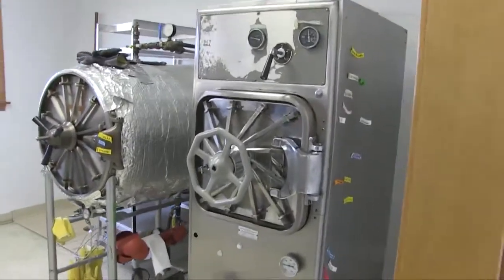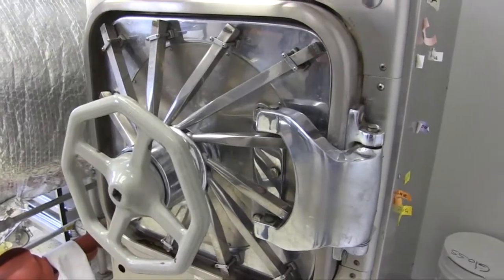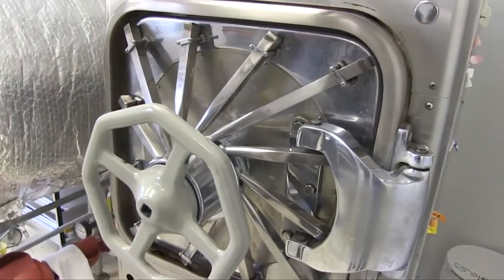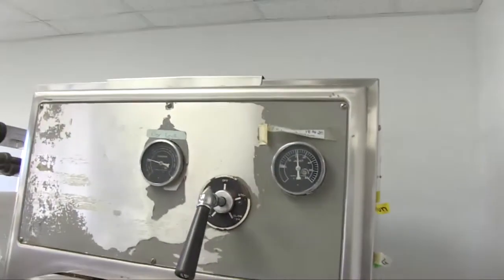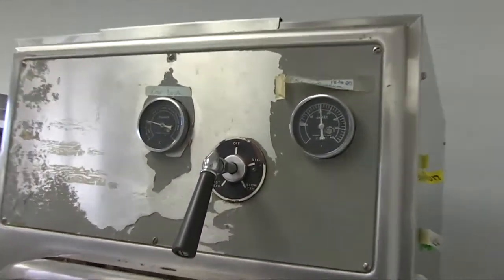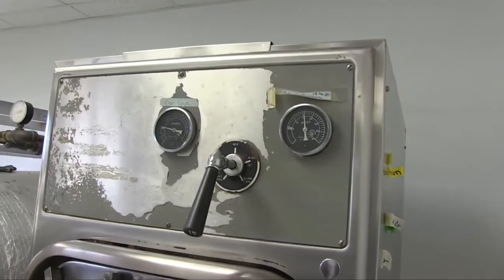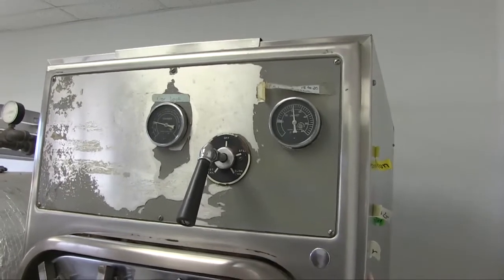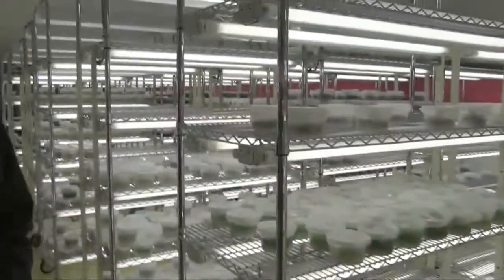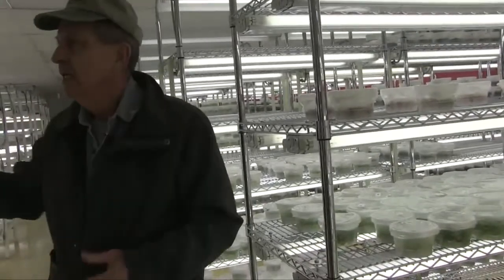The autoclave period is at 250 degrees for 20 minutes. It's kind of a light autoclave, but it works in the process of removing different agents that would cause contamination of the cultures. So this is the growth room, and as you see, this is a sizable space.